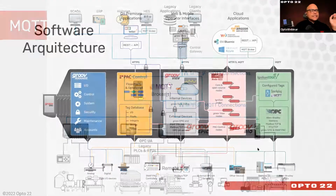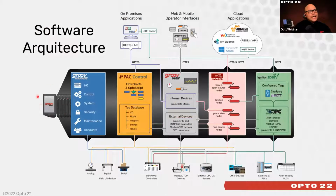And the main reason is because of all the software. Here's the EPIC controller, all the software that's there. You saw me use Groov Manage to enter in and see the different features. We talked a little bit about PAC Control, but this can also be CODESYS to do real-time control. Groov View, the HMI that we spoke of.